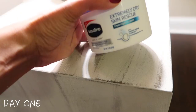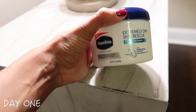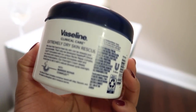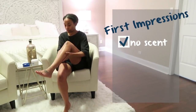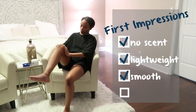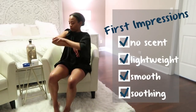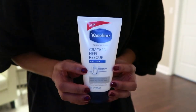I just took my shower and I'm about to apply this Extremely Dry Skin Rescue overnight cream. This is supposed to combine Vaseline jelly, glycerin, and pro-lipids to strengthen skin's moisture barrier. I'm gonna try this now on my feet.